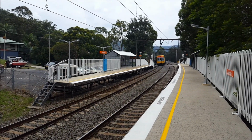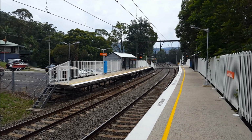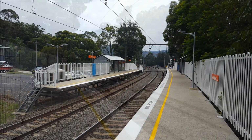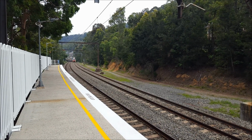And that was Fee7 and Fee15 past platform number 2 for a Newcastle Interchange Express service. Next up is Gosford. And we have 2MB9 passing platform number 2.